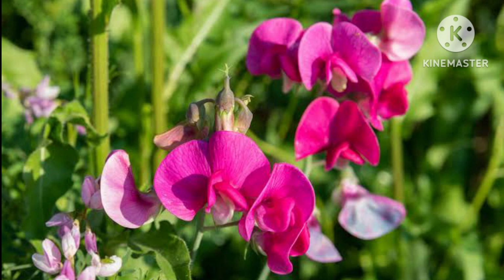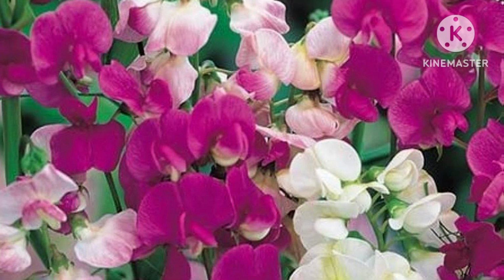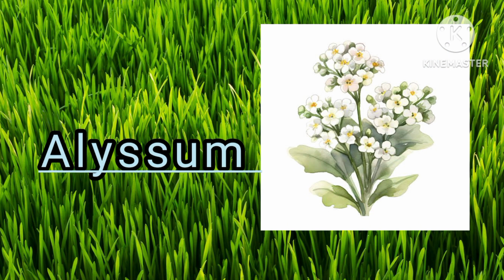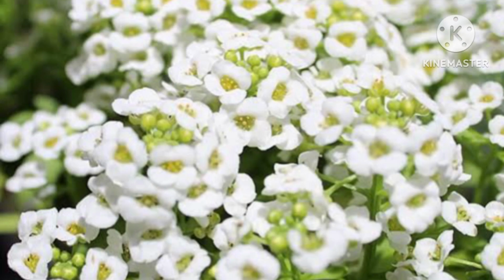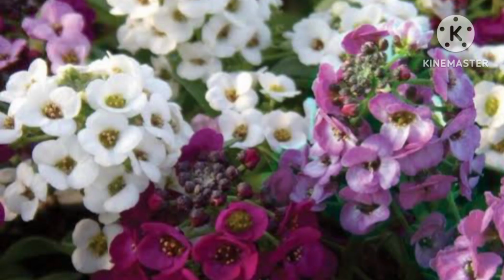Today I will discuss winter season, winter flowers with names. Winter flowering plants. Alyssum. The low growing plants that branch freely with usually white flowers which are honey scented. The compact plant looks like a carpet of flowers.